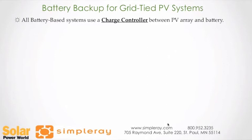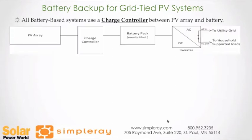Now, things get a little different with these battery-based systems. We're going to use a gizmo called a charge controller in between the PV array and the battery. Here's a basic schematic of the system. You got your PV array. Power from it goes to a charge controller and then to the battery pack. On the other side of the battery pack, we've got our battery-based inverter. And here we've got AC input that goes to the utility grid and AC output that goes, again, to a critical loads supported panel for us.